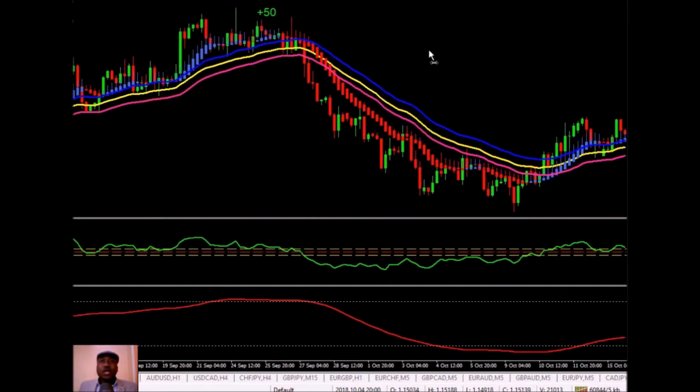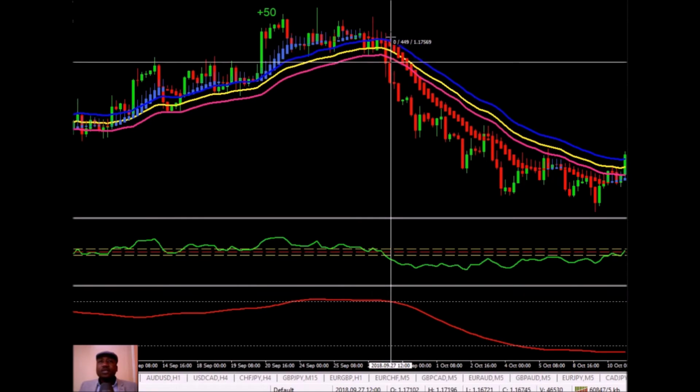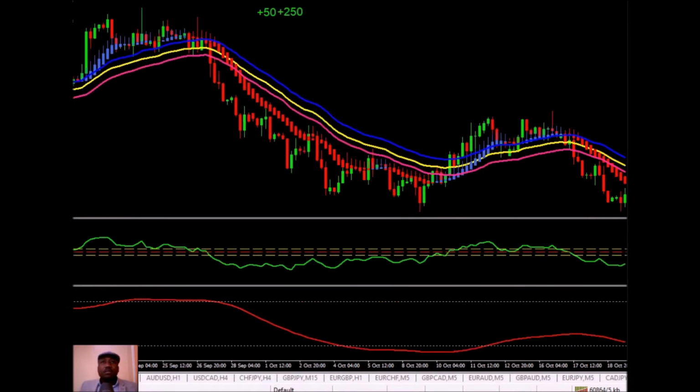So let's look for another signal, right? Here we have another signal. We have the green line indicator below the yellow, and then we have the red line indicator above the upper band horizontal line. So we have a signal here. If we enter a trade here with a stop loss of 50 pips, we can see that the price moved over 270 pips. So at this point, we are locking in 250 pips, right? So we can see that trade number 2, we just locked in 250 pips from this sell signal.